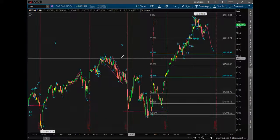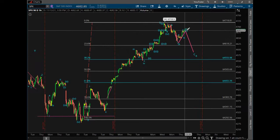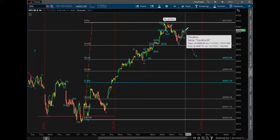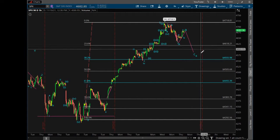Here's a couple of potential wave counts on this one, but ultimately it looks like we have this ABC up right here for the larger wave B. And if the gap doesn't hold here today and we start to see some selling pressure, look for the larger wave 4C of 4 down.